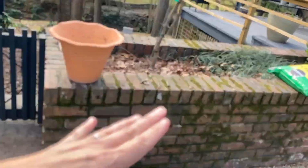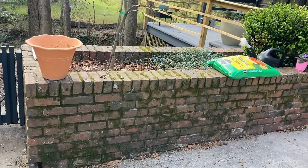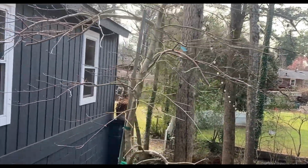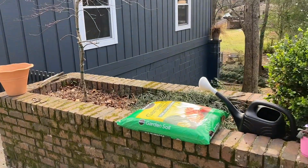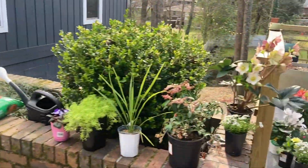I also have this feature here, which is leading towards the backyard and along our driveway, that I can also fill in with plants. This is a really lovely tree that blooms. I don't know if it's a mini maple, but it's very typical here in Georgia, and it is gorgeous when it's in bloom. So as you can see, I'm setting up some of my plants here, but this might also be an area I can focus on.